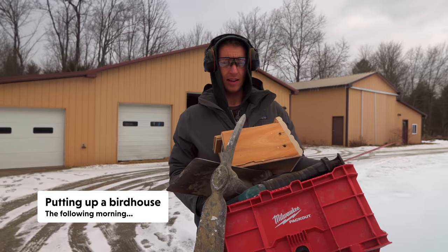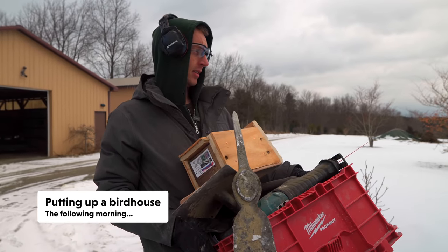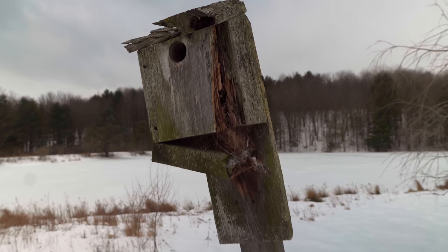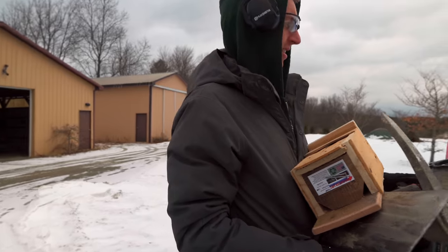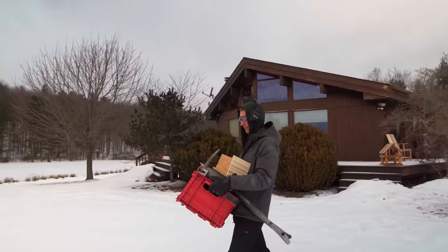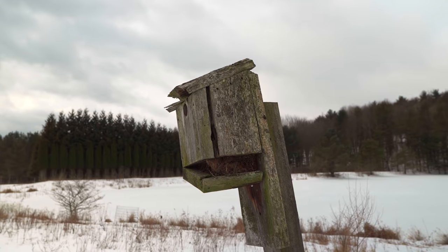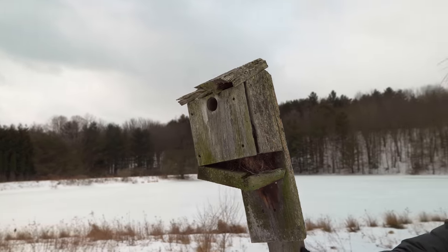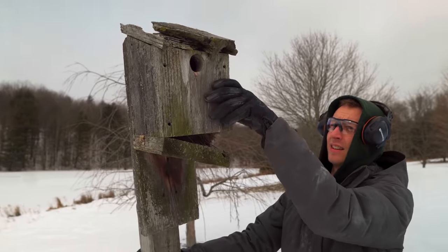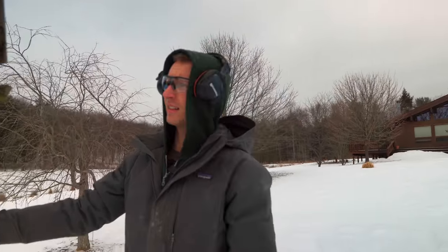Trying to put this birdhouse up before those birds move in, which is really early in the season. So I don't want them to move in into a broken birdhouse. So we're gonna replace it with this one we made yesterday. Home renovation. So yeah, that doesn't look good. And I looked at it and it's beyond repair because of this. It's basically falling apart.